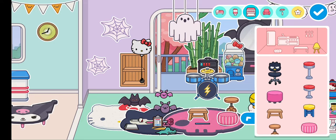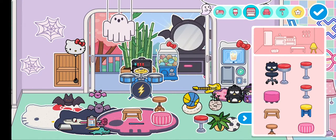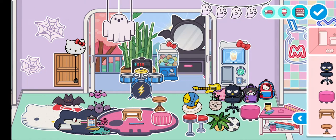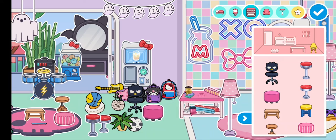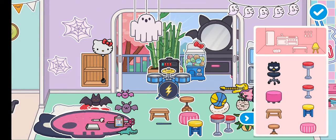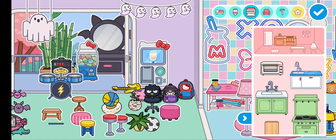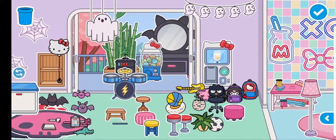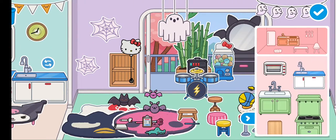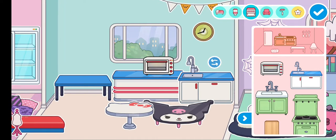We got this chair, this one. What in the world are these cuties? Get these retro pieces. This pink cute one. We even got these other ones. Yellow and blue chair, wow, sexy, wow, wow. And we got this. This is like a Hello Kitty sink and a fridge, yeah. And we're going to get this one, yeah.